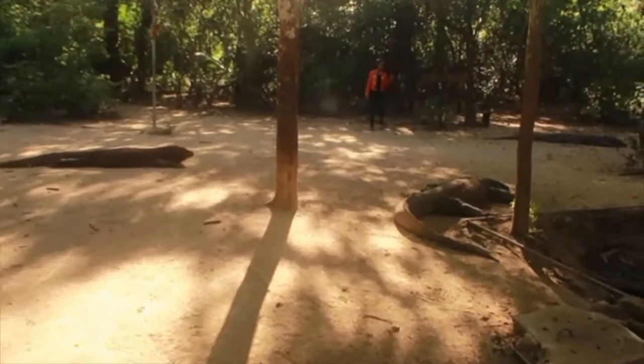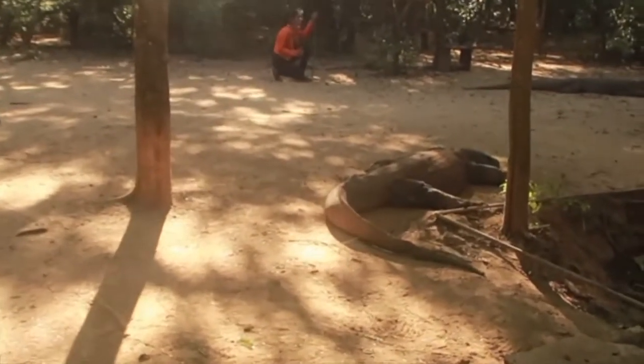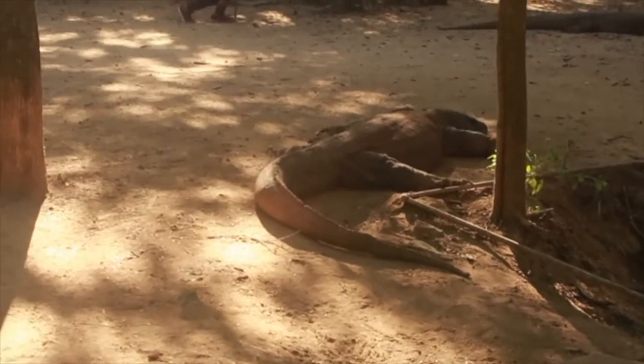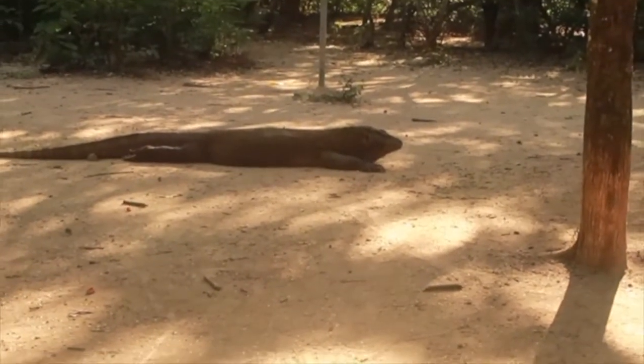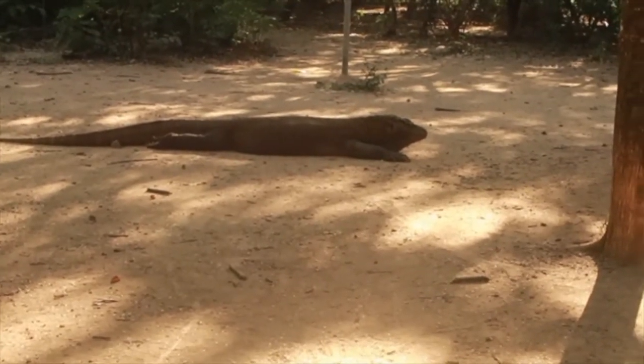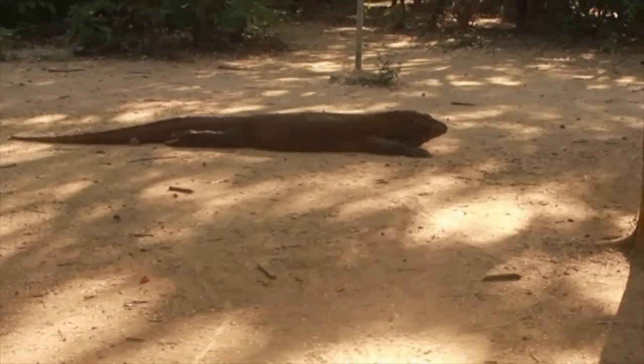Guys, here are quite a few Komodo dragons. They can run up to 20 kilometers an hour. These guys seem pretty peaceful, but they are pretty dangerous.